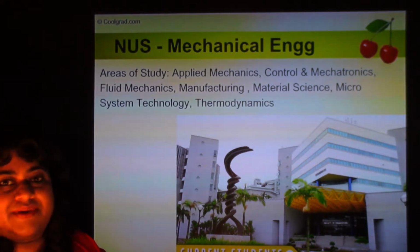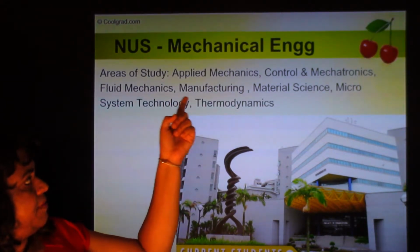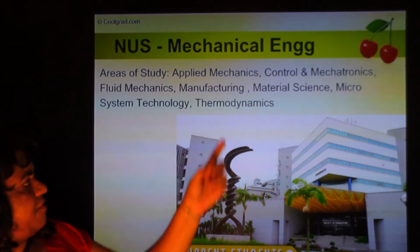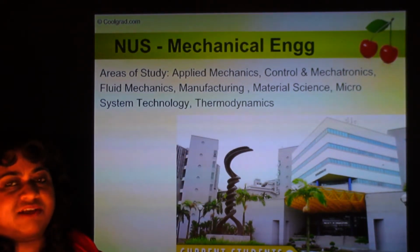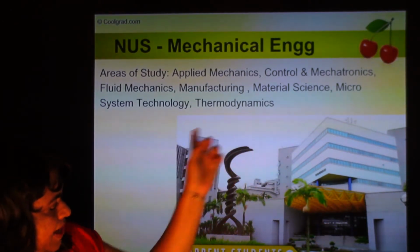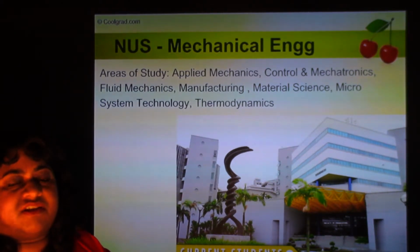So let's talk about the mechanical engineering department of NUS. Areas of study: applied mechanics, control and mechatronics, fluid mechanics, manufacturing, material science, microsystem technology, thermodynamics. These are some of the specializations you can have in mechanical engineering. So this is the mechanical engineering department. Looks nice, and they have a really nice, clean, beautiful campus.